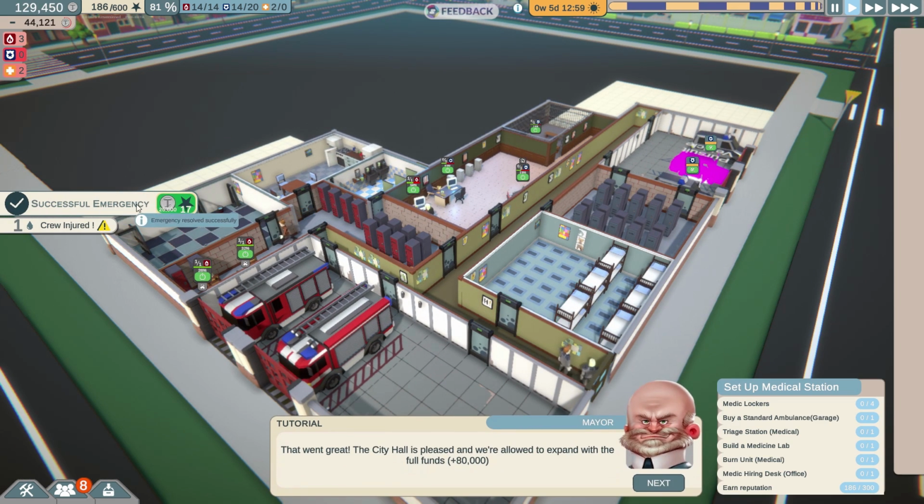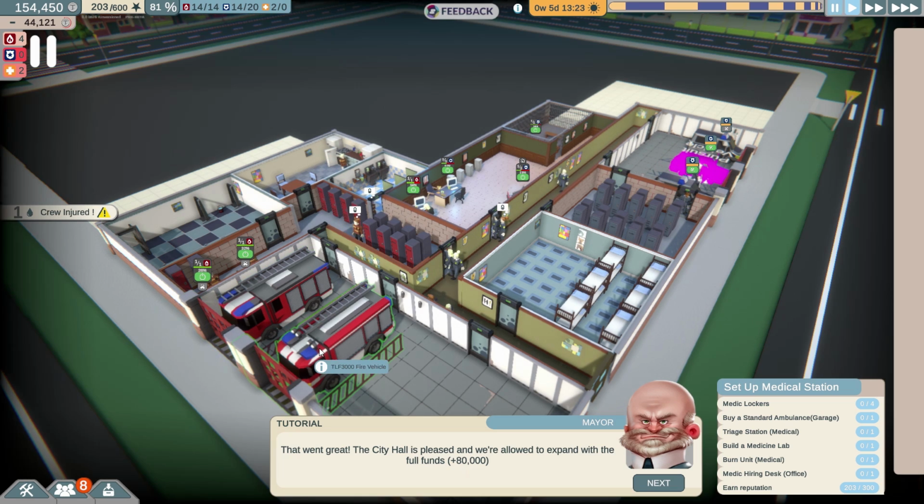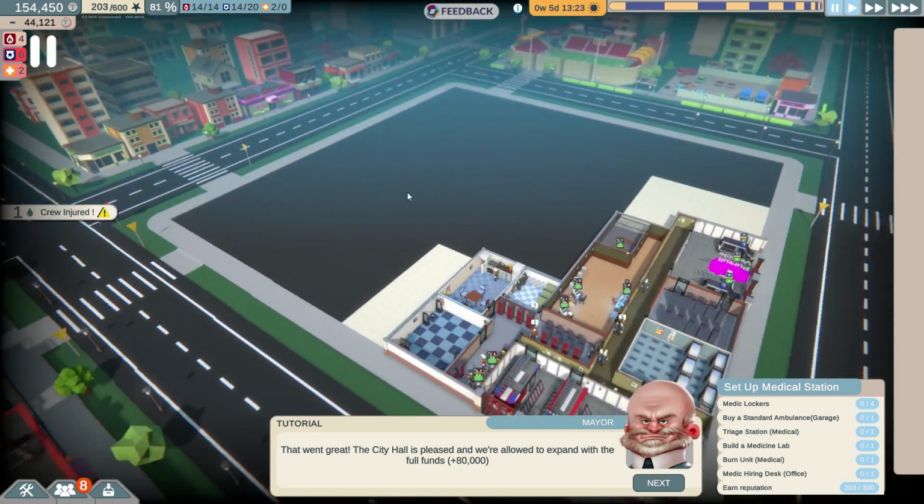We've done it. Successful emergency, but one of our crew is injured. That went great. The City Hall is pleased and we're allowed to expand with the full funds. 80,000 of your monies. Oh, this is very exciting. Oh, and look. Set up medical station. So next time we're going to complete the last of the final bit of the puzzle.